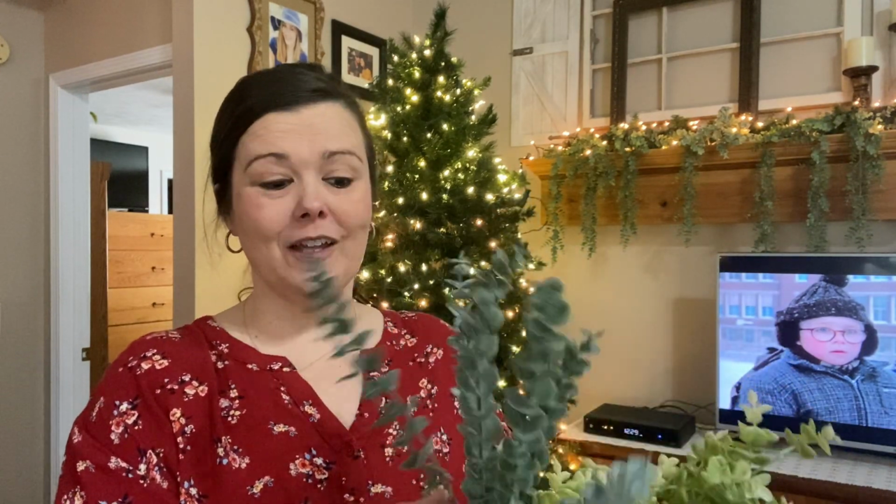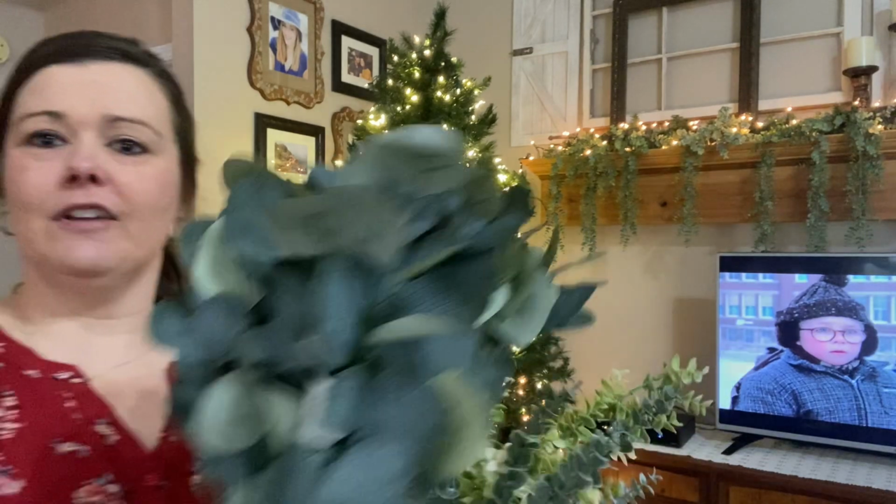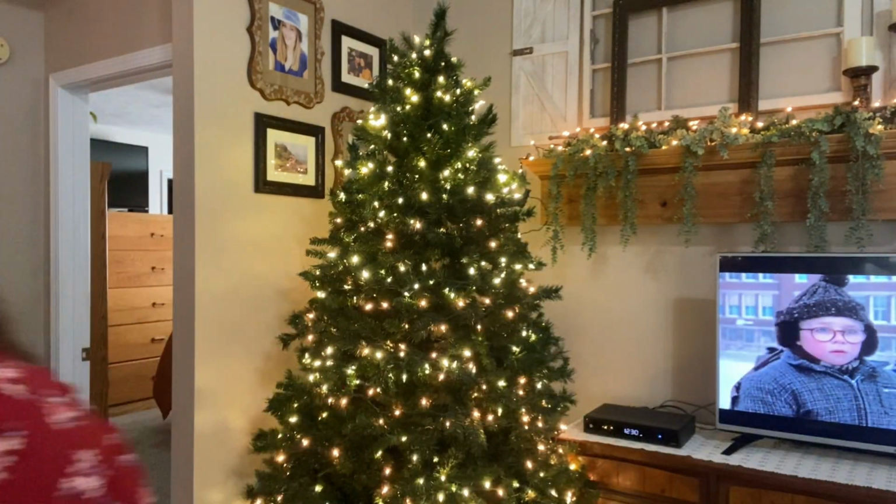I'm gonna use it in this other little tree over here as well. So I don't have a lot of it. I try to pick up a little bit at a time, and sooner or later I'll have enough, but it's kind of expensive to go buy a bunch at one time. So we just add it as we get it, and it's all different types. It's not exactly matchy-matchy. They're all just a little different, but in my opinion, it looks fine. It looks good. So I'm gonna add these few sprigs of eucalyptus to the tree first.